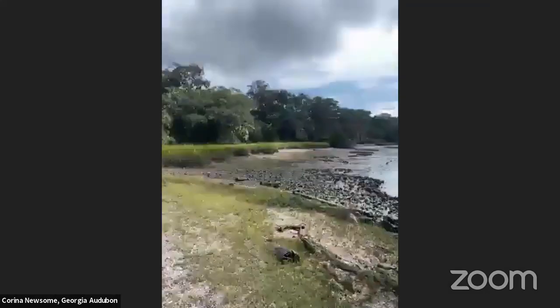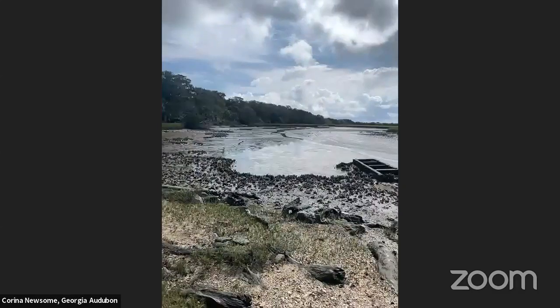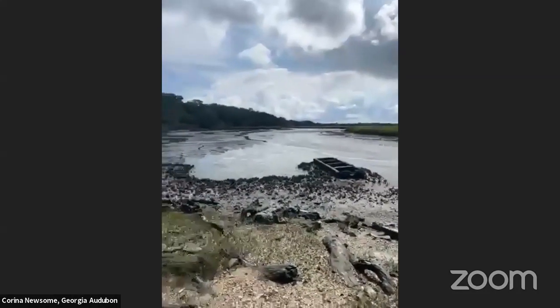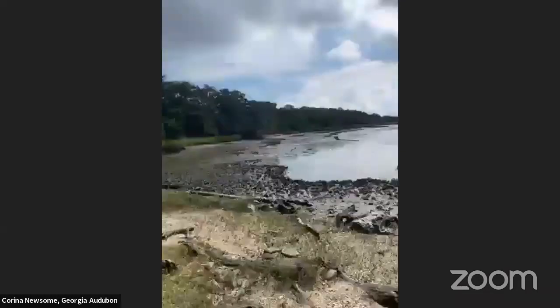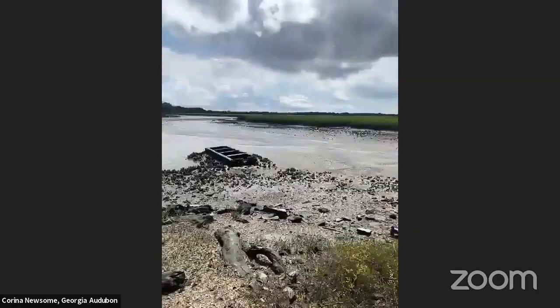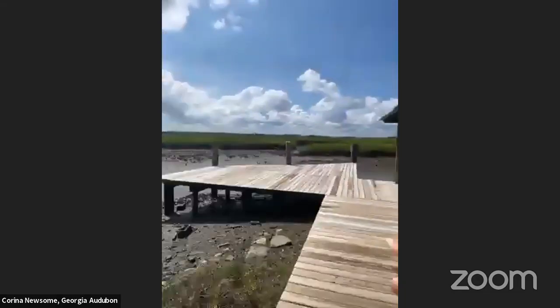I want to give you just a little bit of a pan here so you can see where we are. This is the more upland part of the island, and then out here is the salt marsh. You can see all of this exposed mud because the tide is currently out. This is a tidal environment, which means that twice a day the water level comes up and then goes down at really large amplitudes. Right now the tide is at its lowest, and you can see all of the oyster beds. A lot of the mud is exposed, and this is oftentimes a really good time for birds to do a lot of foraging.